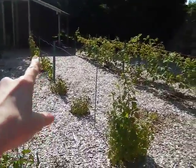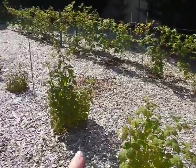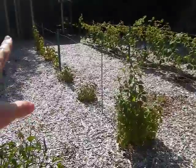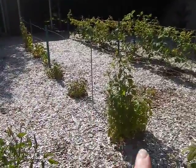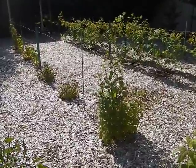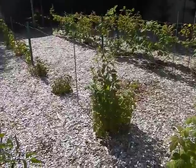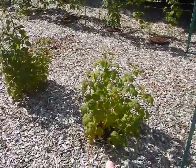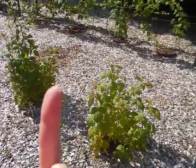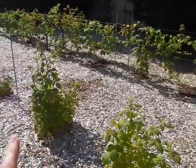So these are all raspberries along this line here, and we left them in the pots because they can be kind of invasive. So he just put them in big pots and then buried the pots in the ground to kind of contain them a little bit. But like, last year when we put these in, these were like little tiny sticks, as big as my finger. And so they're growing up really nicely.